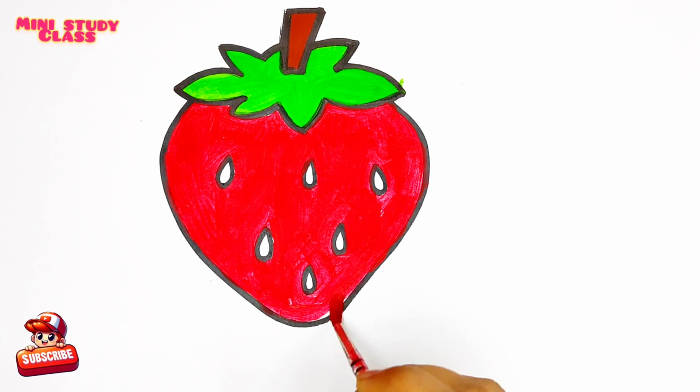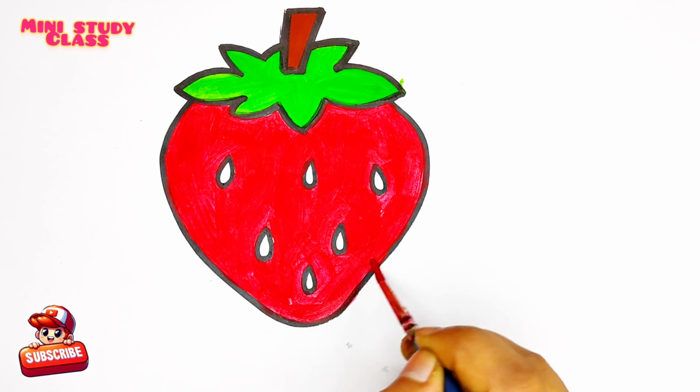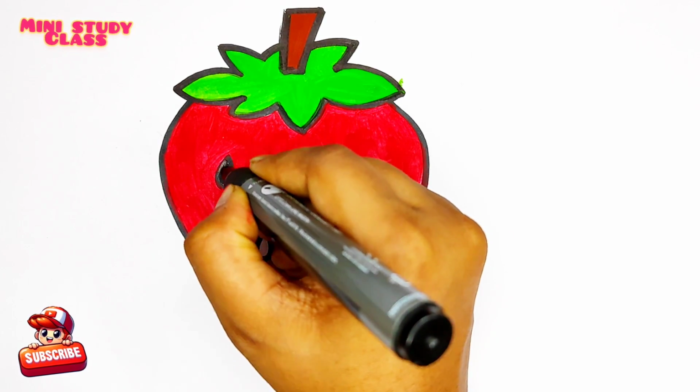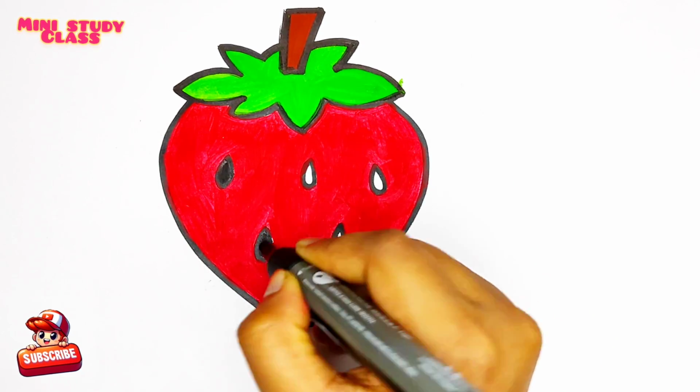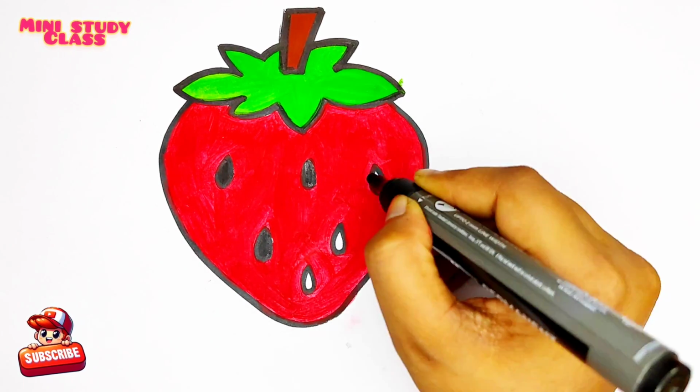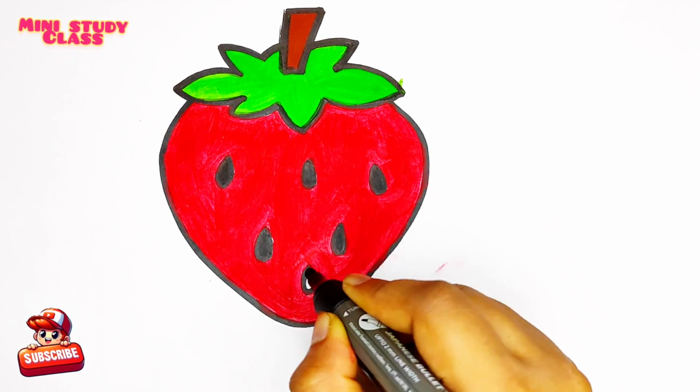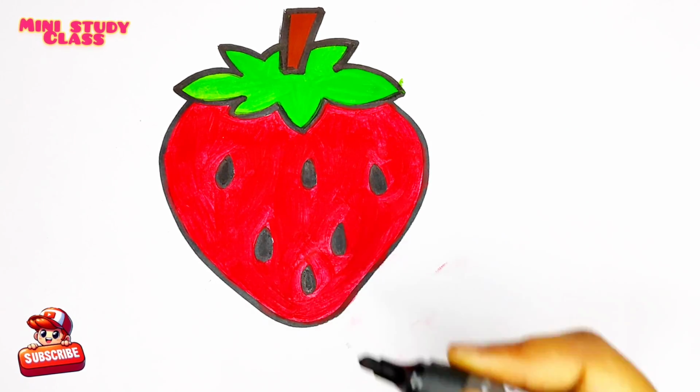Strawberries can be a fun addition to a child's lunchbox. They are a healthy and tasty snack. Many kids enjoy picking strawberries at farms. Learning about strawberries can be fun and educational.